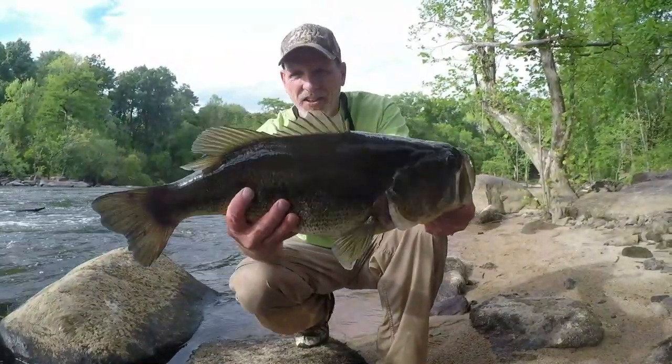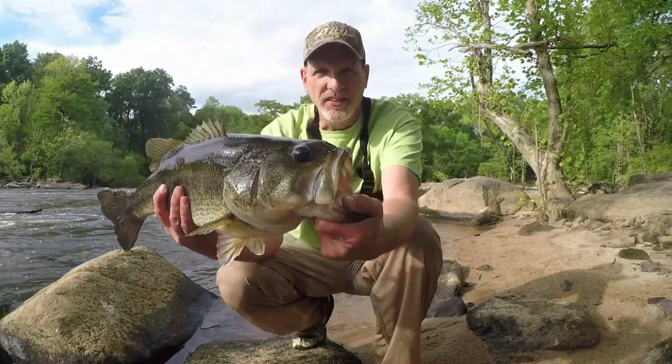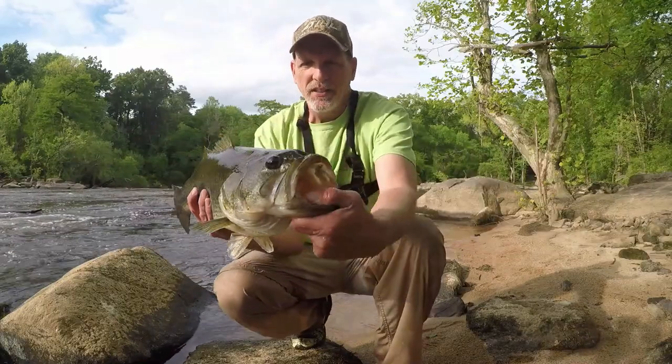All right, guys. No, he's probably 7. I said 8. He's probably a good 7. That's a good bass right there, largemouth. Beast of a fish.